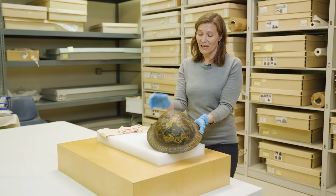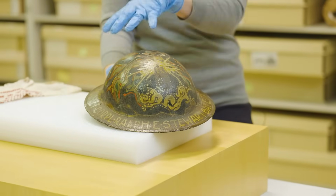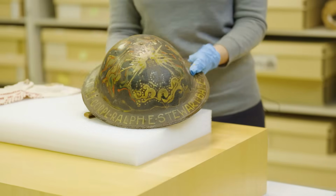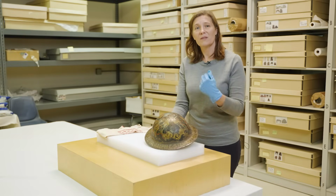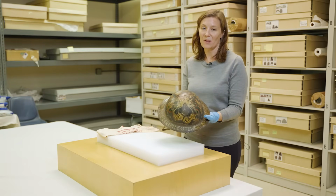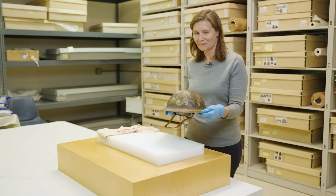So that seems like the time when maybe he decided to work out his feelings, do a little art therapy, personalize his helmet as a memento as he's shifting from being in that active battle mode to making it part of himself, part of his experience, part of a memory that's going to be commemorated by this helmet. So look at all that information we got out of just one object.